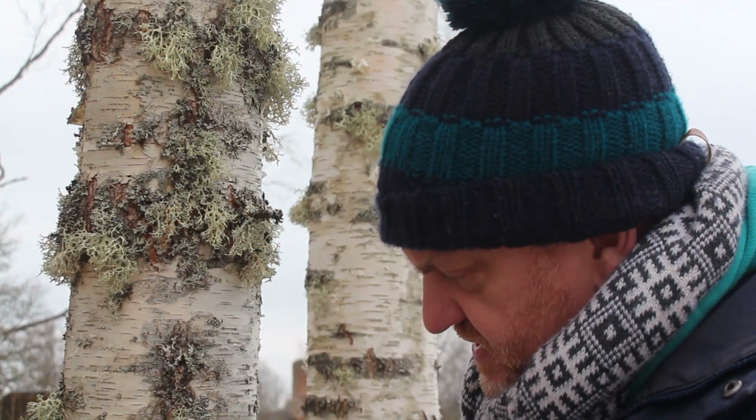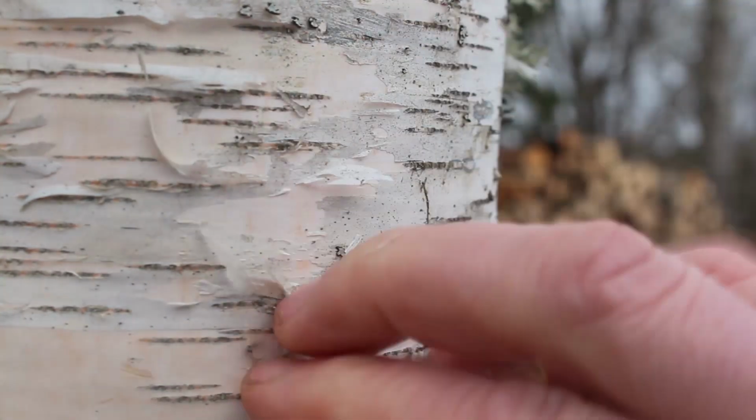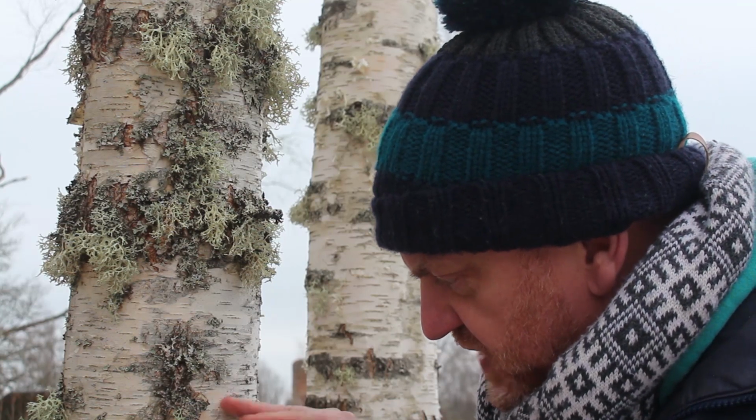Obviously the birch tree gets its name of the paper tree from its unique skin which foliates, and I think the UK silver birch gets its name from the old skin which is more silvery, and then underneath you get a much whiter skin, and that's where the European white birch gets its name from.